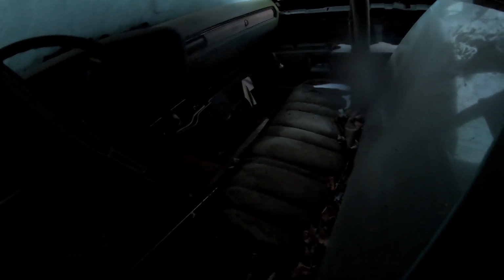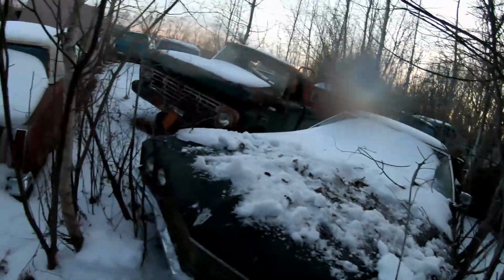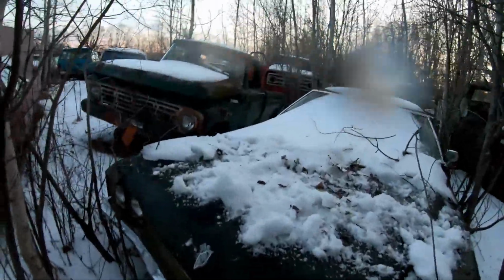Unfortunately, with the windows taken out of it, or maybe those, I don't know what those are, but this one has the hood latch on the inside. No, that's not happening today. But yeah, this one's actually a pretty complete car.